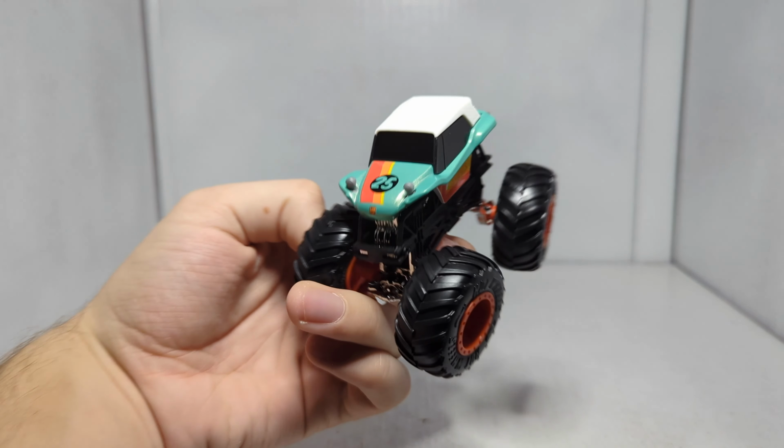Interesting to see them bring that truck back to life for another release. It's not really a remarkable release by any means, but still cool to see that truck back from the dead. A dune buggy monster truck is a pretty sweet idea, so I can endorse it.